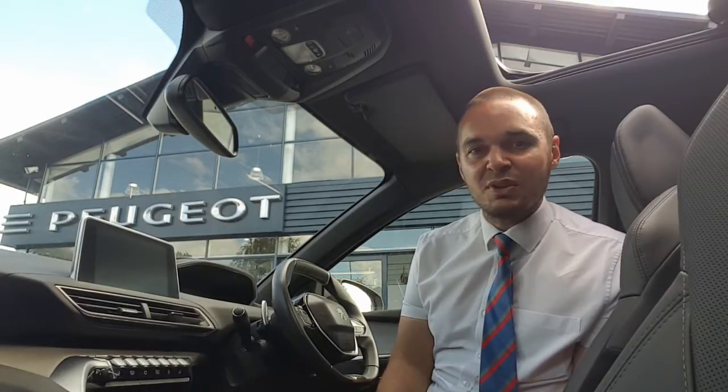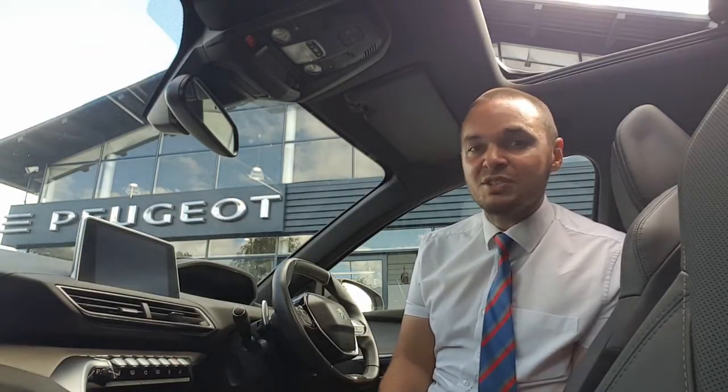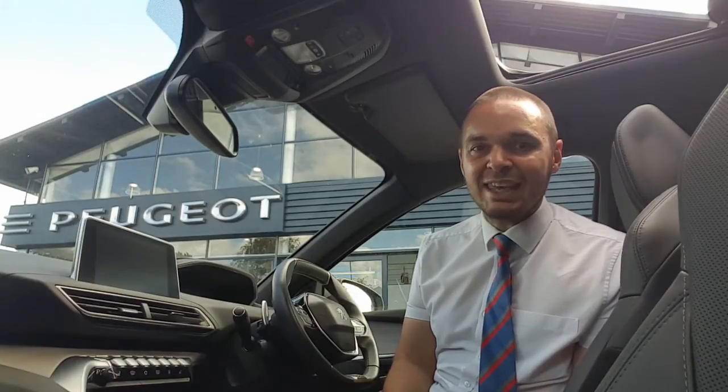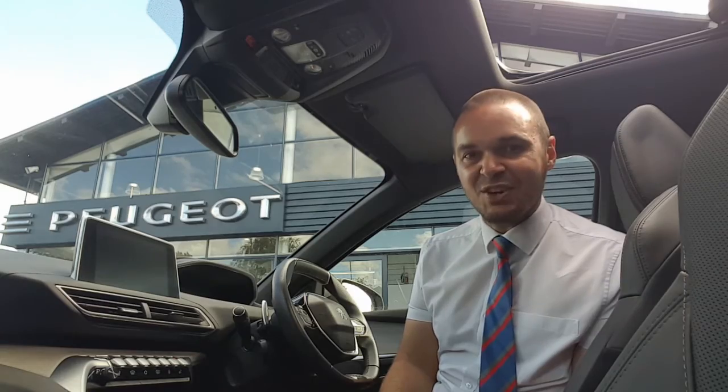On top of this there's dual zone air conditioning, automatic headlights and wipers, cruise control with a speed limiter, you get a smartphone charging plate. But the car has some great safety features too, including lane keeping assistance, there's blind spot detection and speed limit recognition. So let's have a look around.